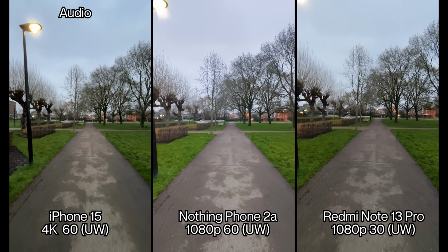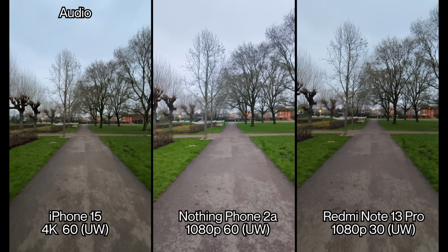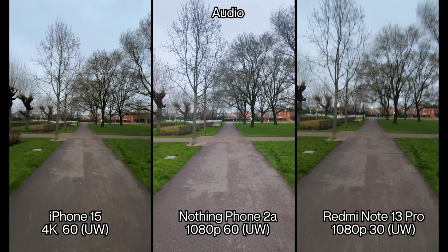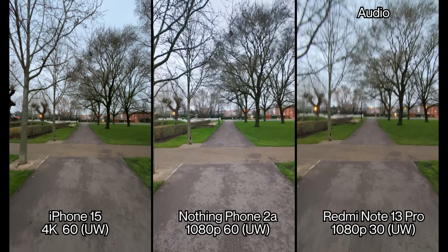We're still in a 60 FPS video recorder mode on the Nothing Phone 2a and the iPhone 15. Now, with the iPhone 15, it is still recording in 4K 60 as demonstrated before. We're still in 1080p 60 on the Nothing Phone 2a, but for the ultra wide on the Xiaomi, it is limited to just 1080p 30 only. Quick run.